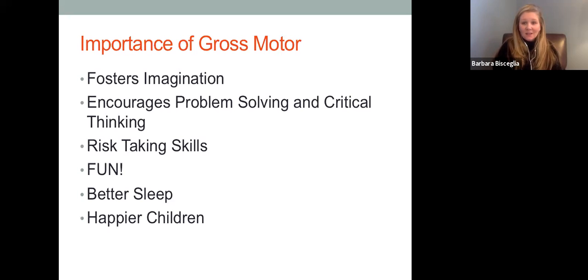Definitely some risk-taking skills. That's really important. Children get to know their boundaries. It can be harder for teachers or parents or caregivers to see them taking those risks, but we also know the importance of giving them the opportunity to take these risks so they can develop those skills.